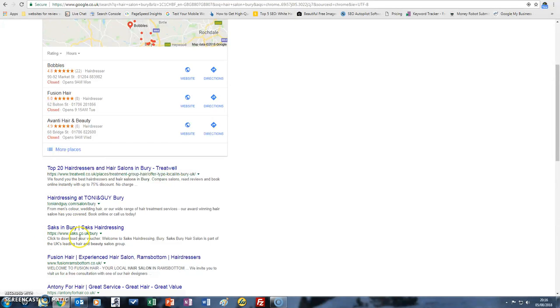So say you were here and they do have the HTTPS and it says secure with a nice green padlock, and then underneath it says not secure in red. Obviously that is going to get a lot more clicks.